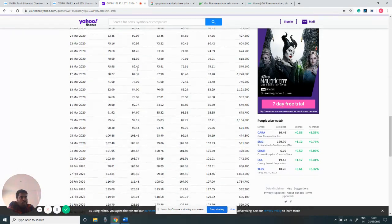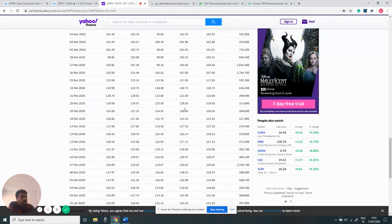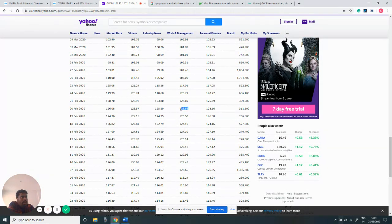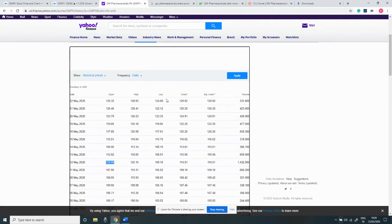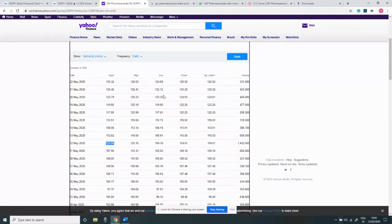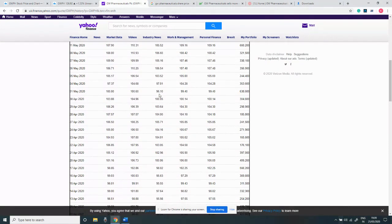So if you go back in the chart, probably around the February zone, where this stock started going downhill, you can see that 128.56 was its closing price, and 128.57 was its day high. The recording tool got disconnected, so I had to start recording again. So what I was explaining is what point to select for shorting this stock. As you can see, the close was 126.92, but it has made a day's high of 128.93.